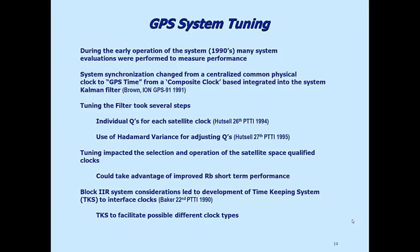So Steve Hutzel published this in the early 90s about a way of adopting a different way of looking at the Qs for each clock, the coefficients applied for each clock. And he did 2 things. Number 1 is he gave each satellite clock its own Q, set of Qs, which wasn't true before. And also they went to a different way of adjusting the Qs.